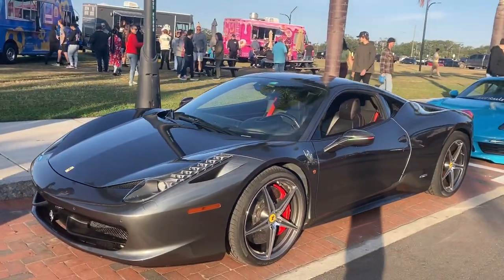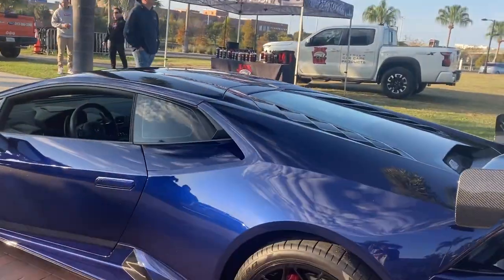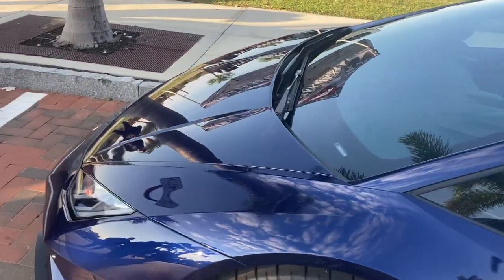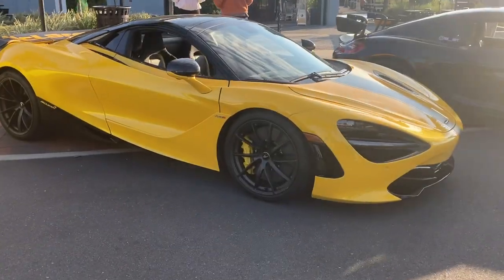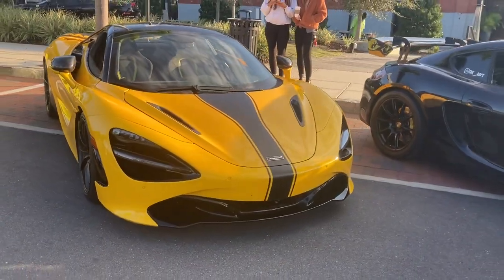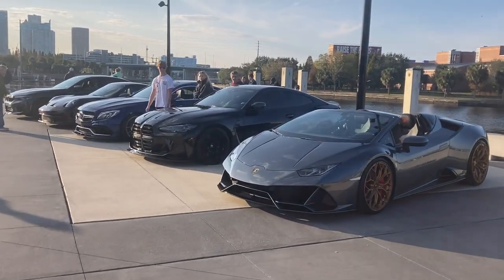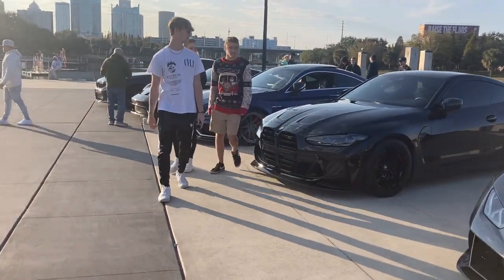Got the Ferrari out here. Lambo. This thing is crazy. Huracan out here. The 720S McLaren. Oh my god. We've got a beautiful view for you guys out here. Couple of colors out here so far.